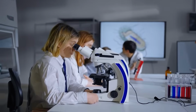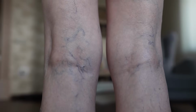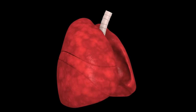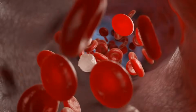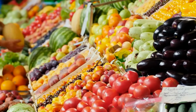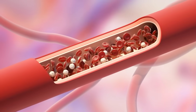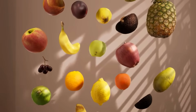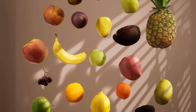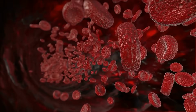Research shows that nearly 900,000 people in the US experience deep vein thrombosis or pulmonary embolism every year, both of which can be linked to dangerous clot formation. But what if I told you that certain fruits can actually help dissolve blood clots and promote better circulation? Yes, some fruits are packed with natural compounds that support healthy blood flow and reduce the risk of clot formation.